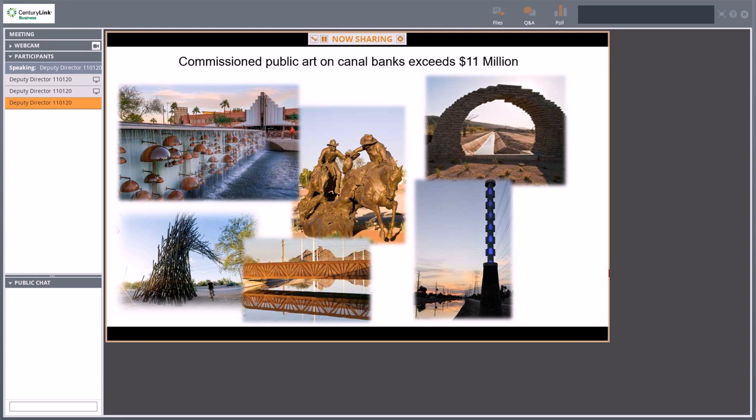It's really very nice, although they have a little bit of maintenance problems with it in the summertime because of the moss and algae. But nevertheless, it's a really nice feature. A lot of times the public art is integrated into infrastructure.